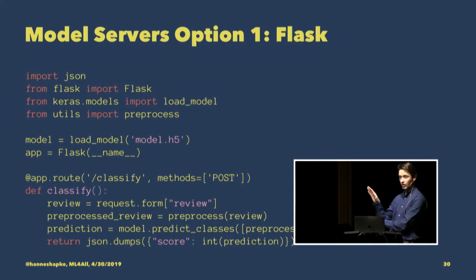I would highly recommend not to implement it that way. It's really the simplest version you can implement. There's absolutely no error handling, no timeout handling, etc. But it's basically how you would infer your model in a quick and dirty setup.